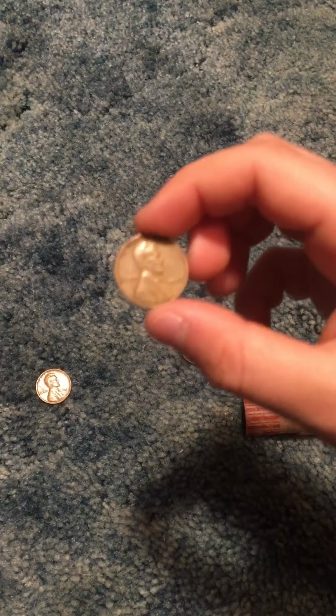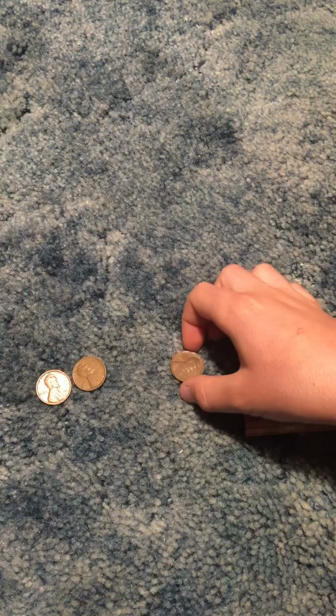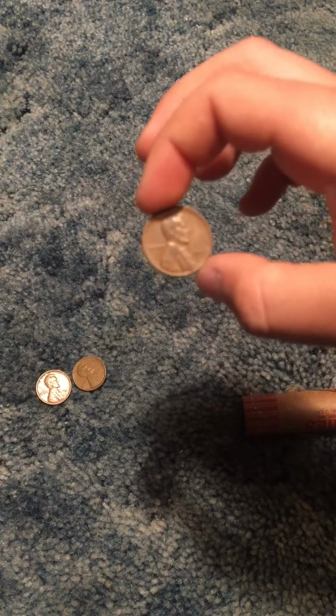Oh, look at that, two wee pennies. Oh my gosh, I'm so excited. So, I already know this is a 1951. Oh my gosh, it's a 1942. Look at that, look at that. We got a 1940.